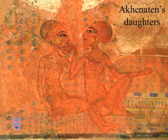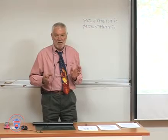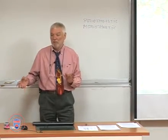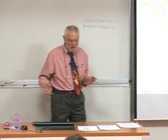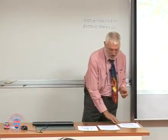Two of Akhenaten's daughters, this is a painting on a tomb wall, elongated heads, rather misshaped bodies. Terribly strange in many ways. This particular style of art had not really been seen anywhere before. After work at Amarna, people started to find examples buried within different temples within Egypt itself, deliberately buried, deliberately defaced.